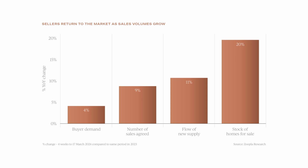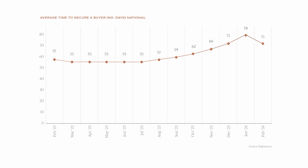On the face of it, this is encouraging, as many sellers will in turn become buyers with onward purchases. But currently, buyer demand has only risen by a mere 4%. This number helps to explain why in many locations it remains a buyer's market, as supply is far outstripping demand. This factor is also affecting the time taken to secure a buyer.